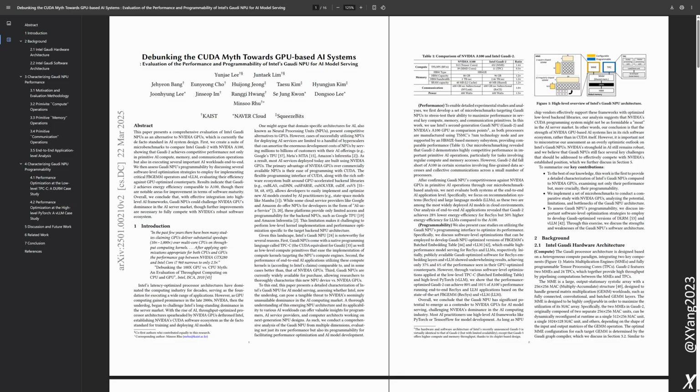Absolutely. So the battle for AI hardware supremacy is clearly far from over. This deep dive really shows that challengers like Intel's Gaudi are bringing different designs, different trade-offs to the table. Yeah, it highlights beautifully that the best hardware isn't some absolute thing. It's this complex interplay between the silicon architecture, the software stack built on top of it, and the specific demands of the job you need it to do.